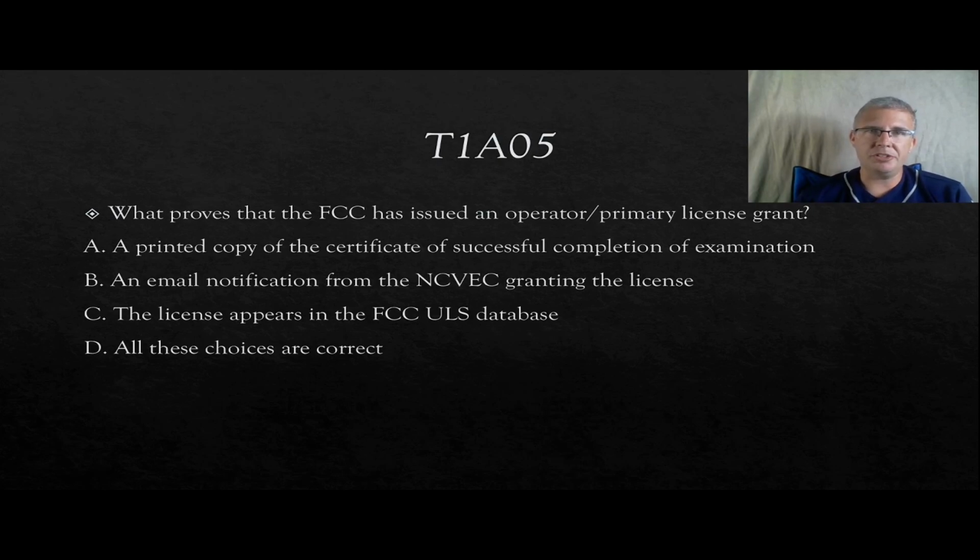They'll say, yes, you passed your test. The VE team will sign it for you, so you should have 3 signatures on there saying that you passed. And then it'll say which element you passed and what license you're granted. And that piece of paper is good for 365 days.